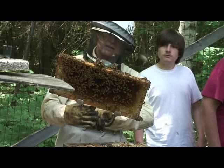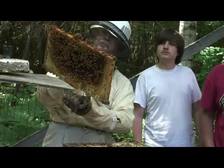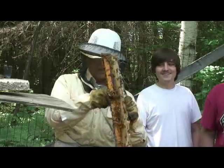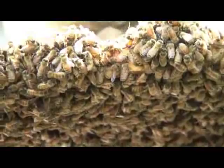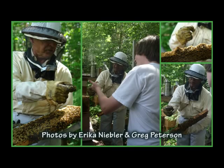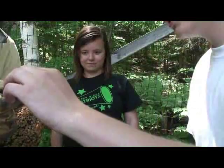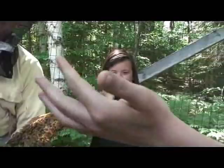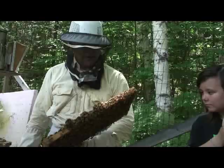Okay, this is capped honey here. Yeah, I'm trying to pick this one up because it's a drone. Okay, this is a drone bee, and the drone has a large round abdomen, larger eyes than the worker bee, and it doesn't have a stinger. So if anybody wants to take the drone and hold it. It doesn't have a stinger? No. Are you positive? I'm positive. The sole purpose of the drone is to mate with the queen. Otherwise, it has no function, and it can't even feed itself. The other worker bees have to feed the drones.